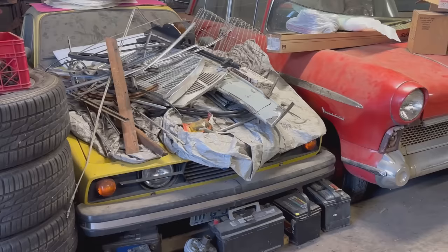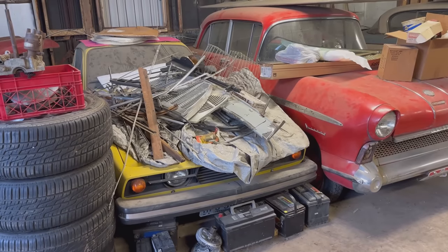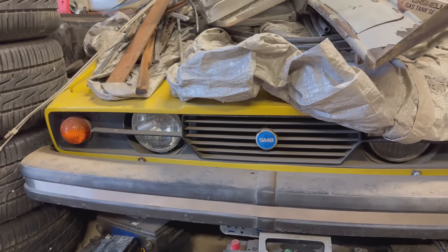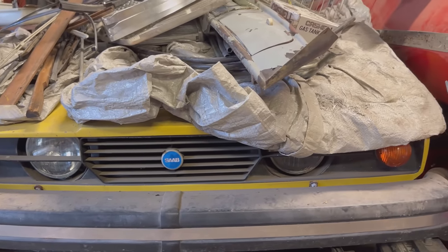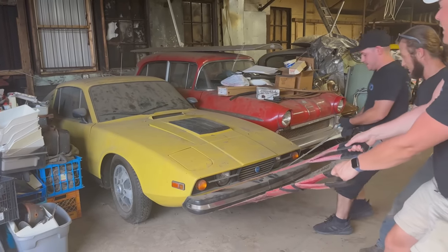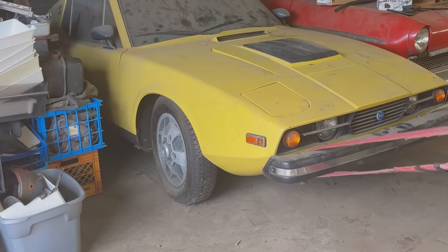Underneath this pile of stuff is a rare car that you may have never even heard of, but it's been sitting here untouched since 1999, and the owner wants to see if we can pull it out and bring it back to life. Now, the issue is the key was lost a decade ago, and the car doesn't run, so we had to pull it out using a strap while the wheels were locked.